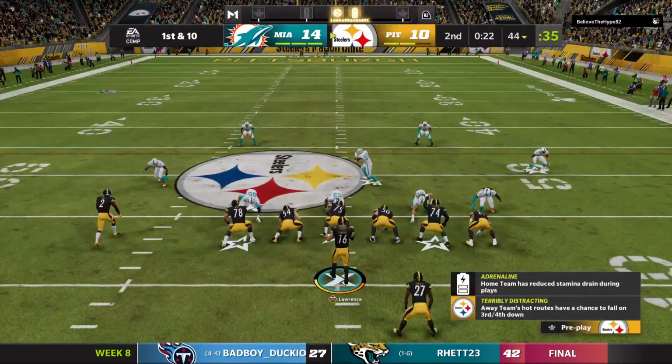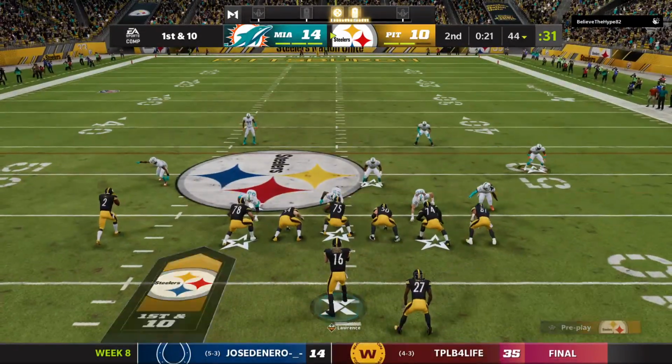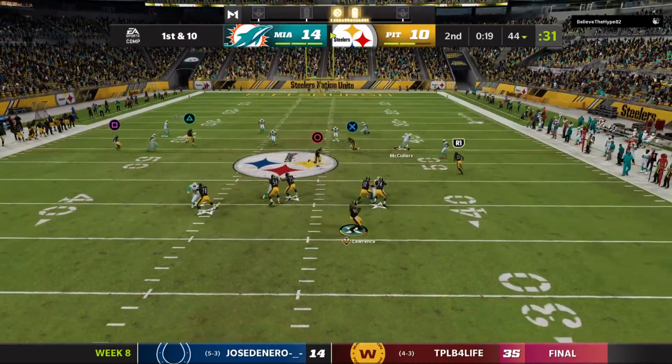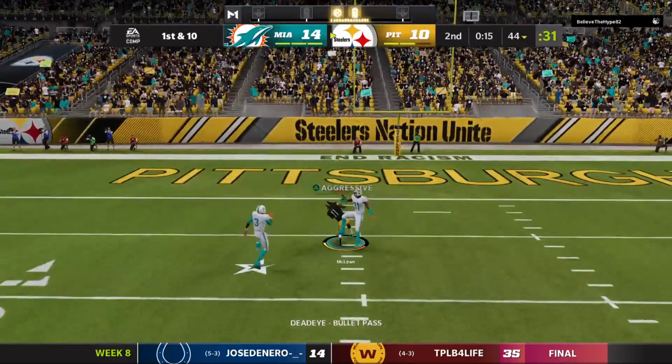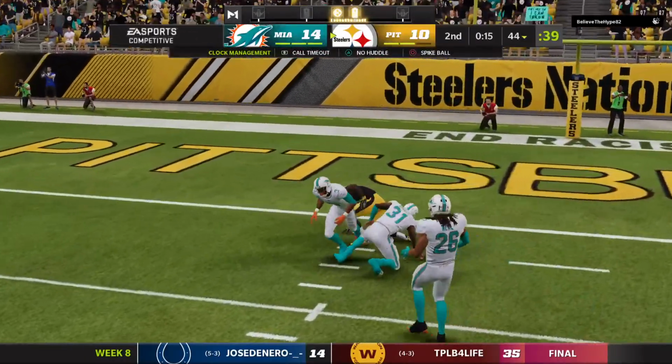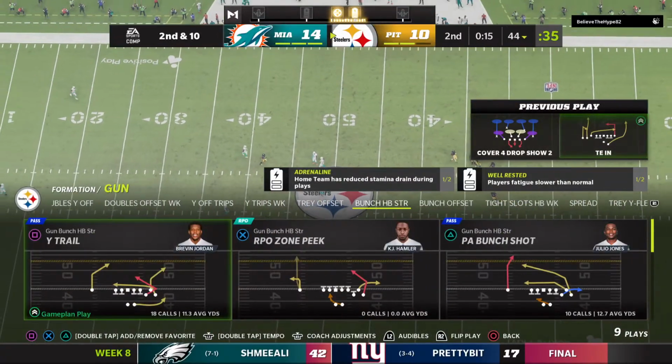Took just one play to move all the way to the 44 as they try again on 1st down. Now Lawrence, he's going to fire one deep over the middle. And it'll be incomplete. Good job staying with him defensively. And it'll bring up 2nd down.